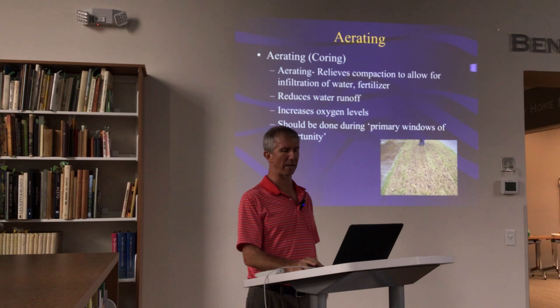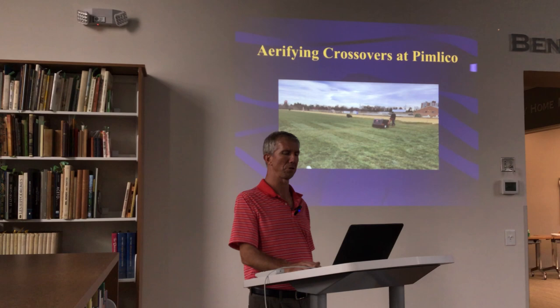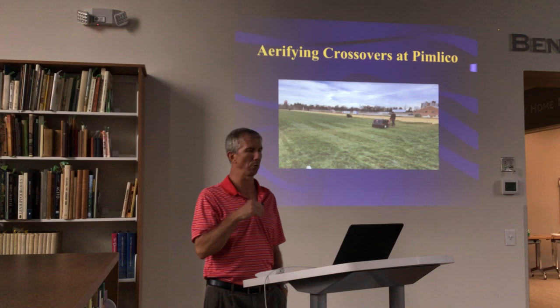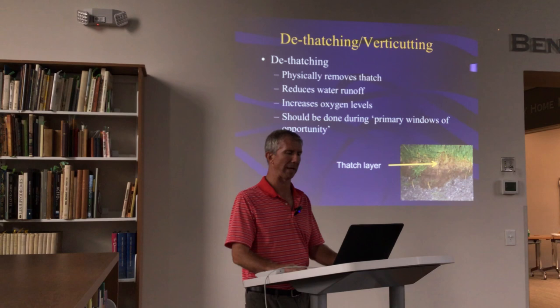Thanks to my colleague Logan here for a couple of pictures. This is aerifying the crossovers of Pimlico. These crossover sites receive a lot of traffic, with traffic going across to the infield. And so it was particularly important to get aerifying on these crossovers and ensure good air penetration into the soil.